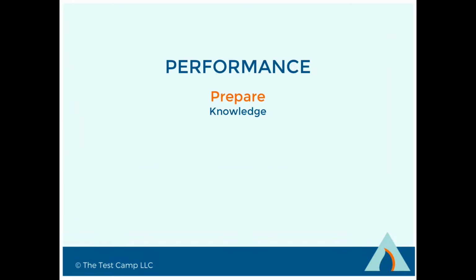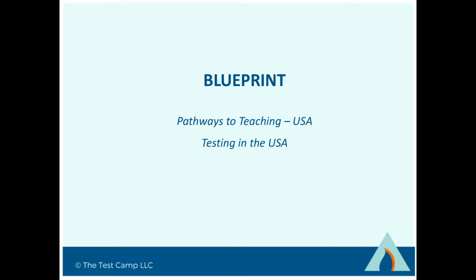So to begin to prepare here at the test camp means understanding not only the test but understanding yourself. It's an honest assessment of how well you know the test content and your testing skills. So we start by learning the test blueprint. If you've participated in some of the other workshops, you know the blueprint provides all the information you need to fully understand your test.